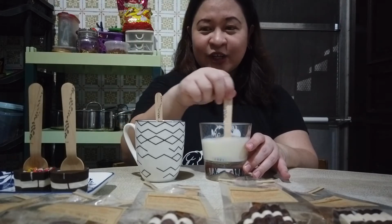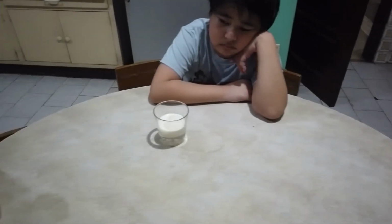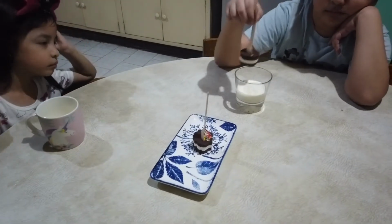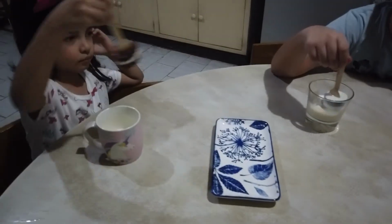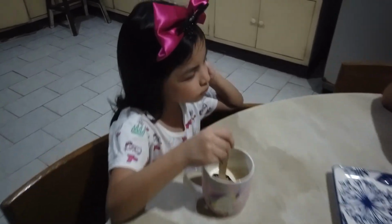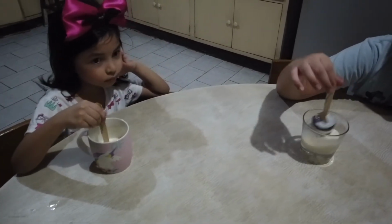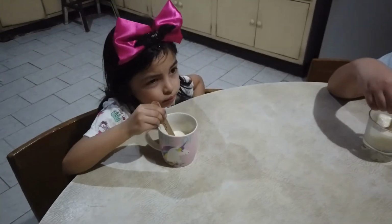Habang nasi-stir ko, bibigyan ko na rin ng mga kids. Okay, bored na sila kakaintay sa amin. Eto, let's try. Miggy, choose the milk chocolate. And Moira, the cacao with sprinkles. Stir it slowly, just let it sit there. Para nagluluto-lutuan lang tayo. We're so bored. Hindi sila sanay na nakasama sa vlog.